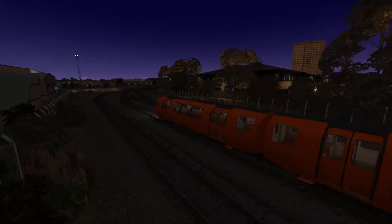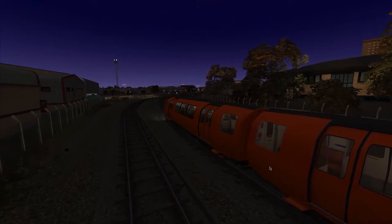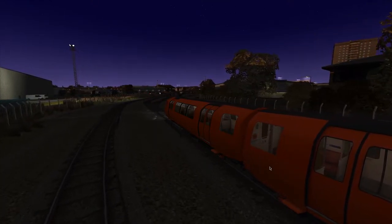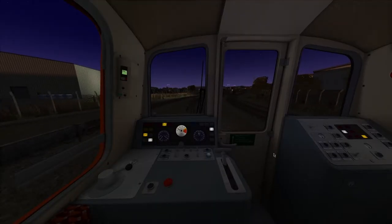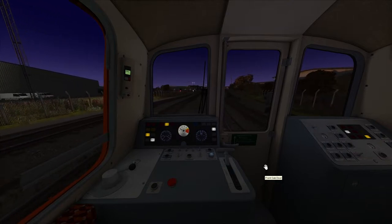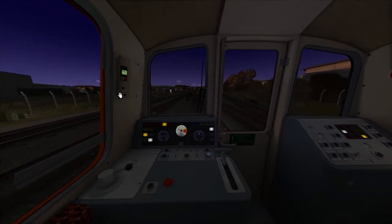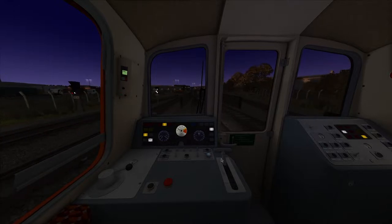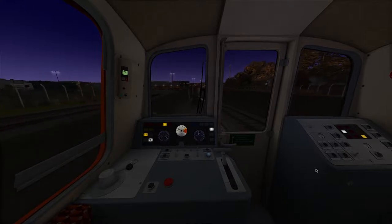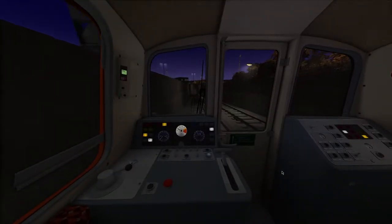Yeah, this route is very good. I love it. It's very nice. And it's actually been really highly requested as well, which I'm amazed at, because it's such a simple route. Great features though, like the radio PA, or passenger announcement. I can click it, and it doesn't work until we are actually in the system and properly in service.